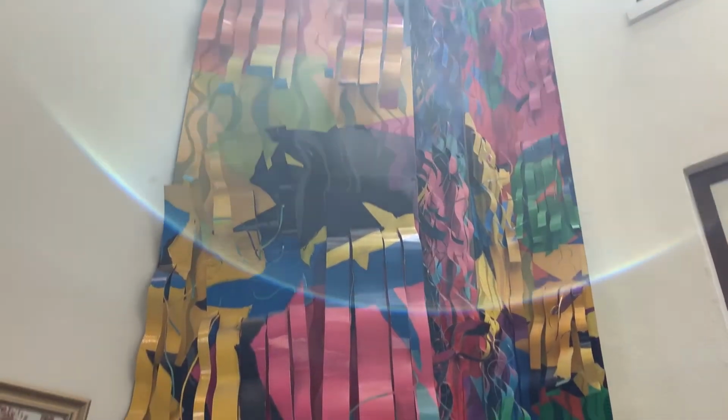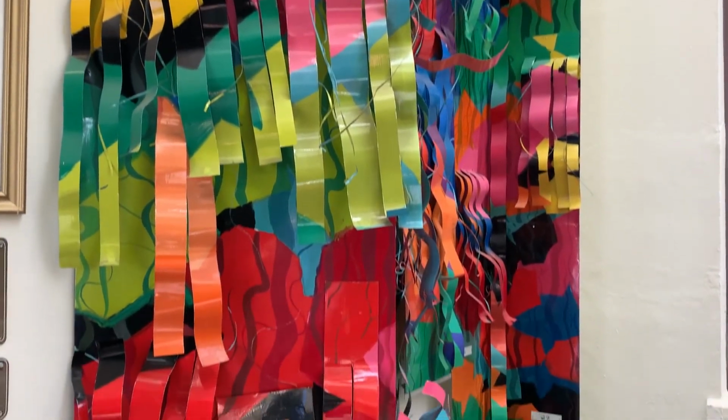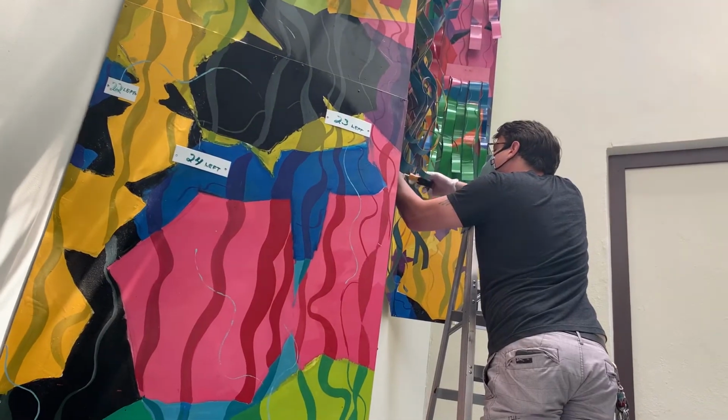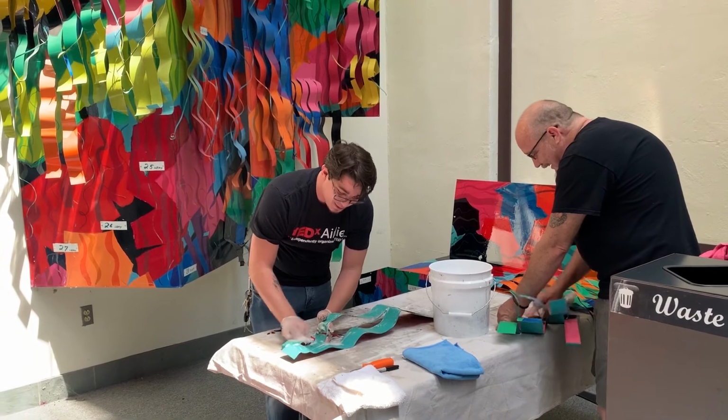My name is Cole Marquis. I am the technical director here at Thalian Hall, and right now we are in the process of taking the Colorfall statue down that is hanging in our main lobby. It's a giant 40-foot long by probably 8-foot wide statue painted on aluminum by Dorothy Gillespie. And now that we have this downtime, we decided to take it down and polish and restore and clean everything as far as the statue goes.